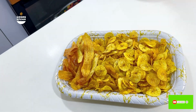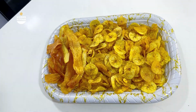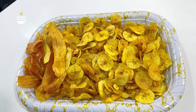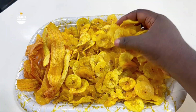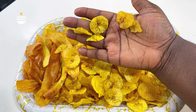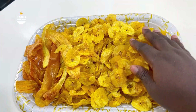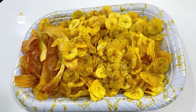Another tip worthy of note is to always line your container with a kitchen napkin whenever you're bringing out the plantain from the oil. Please don't just put it in your sieve like that. No, that's a big no. That is another failure. Okay, make sure to line with a kitchen napkin. This way it soaks up all the oil that is there. Like the napkin soaks up all the excess oil that is in the plantain chips.